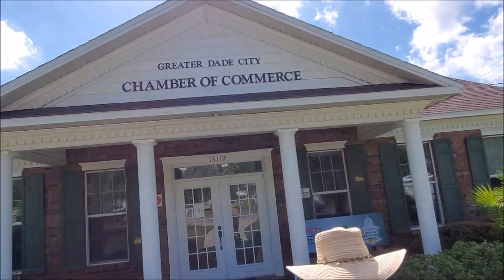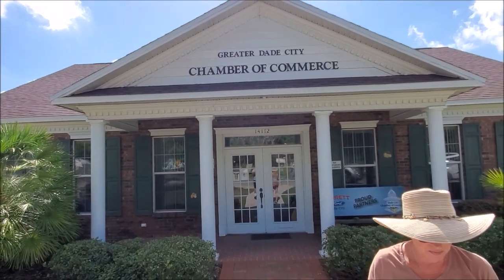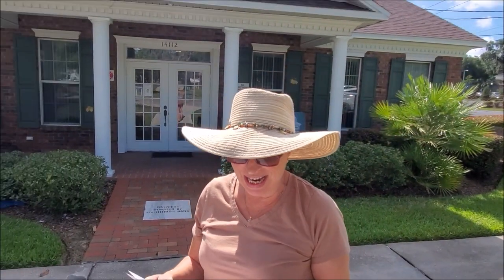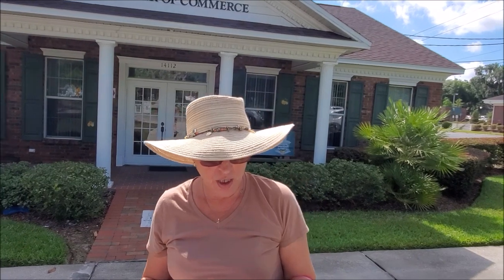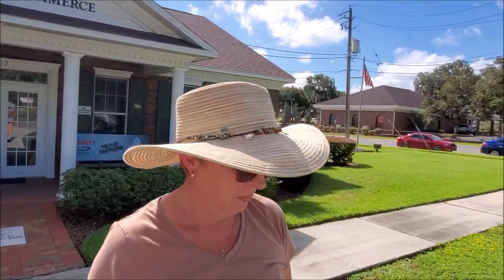You can get the map right here at the Greater Dade City Chamber. This is the first stop. Begin the tour by walking east on Church Avenue to 7th Street and turn to walk north. This is the very first one, the Greater Dade City Chamber of Commerce. It used to be property donated by the South Trust Bank.